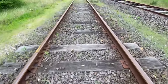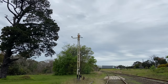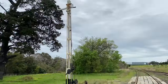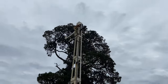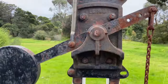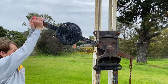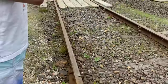Still walking on the train track, obviously. We've got a little signal up there, as you guys can see. Beautiful little signal, and the second set of train tracks. Yeah, the signal's broken. It doesn't work because they don't even need it anymore, so that's probably why. If it's broken, they don't need it, you could probably move it. Woo! Oh, there we go. Okay, beautiful.